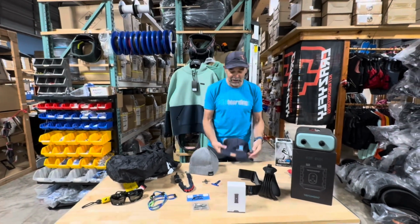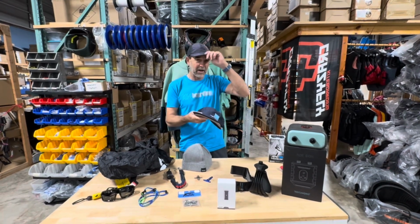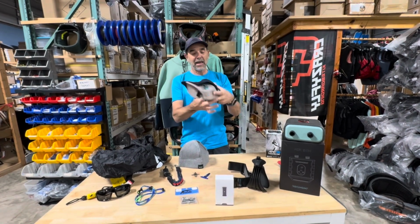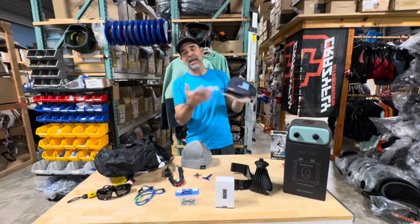Then you get down to little things like hats. We've got a bunch of great hats. These are hats that I wear. I use them on the water. They float and they pack up into your pocket and they dry out really quick. Just something I always ride with a hat, but you can't go wrong with them.